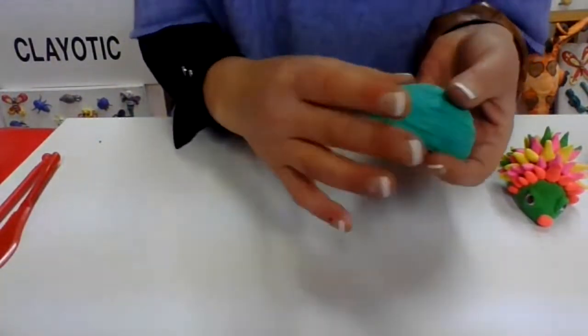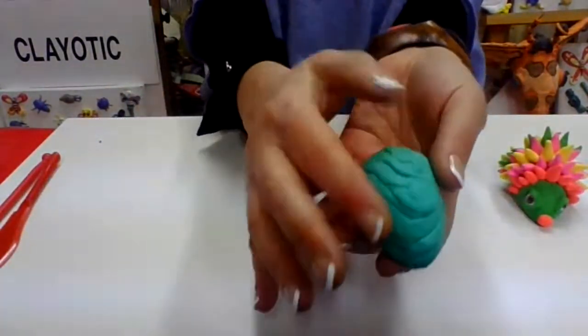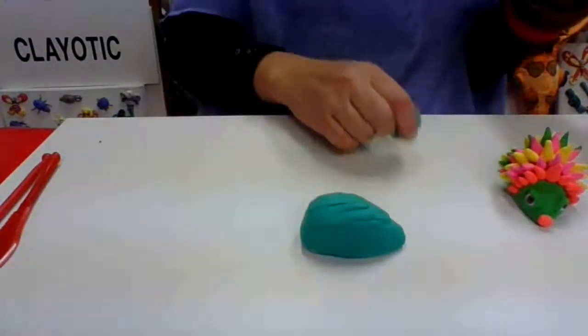I'm just going to hold it up so you can have a little look. So look at that. That's the back side, obviously. That's the front. And my eyes are going to go here and here. And then we're going to have that little tip for our nose. Okay, so something like that.